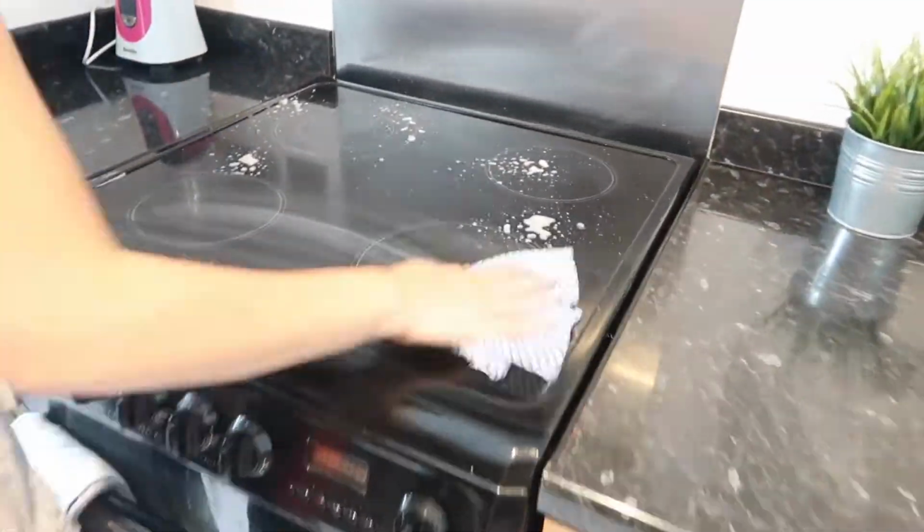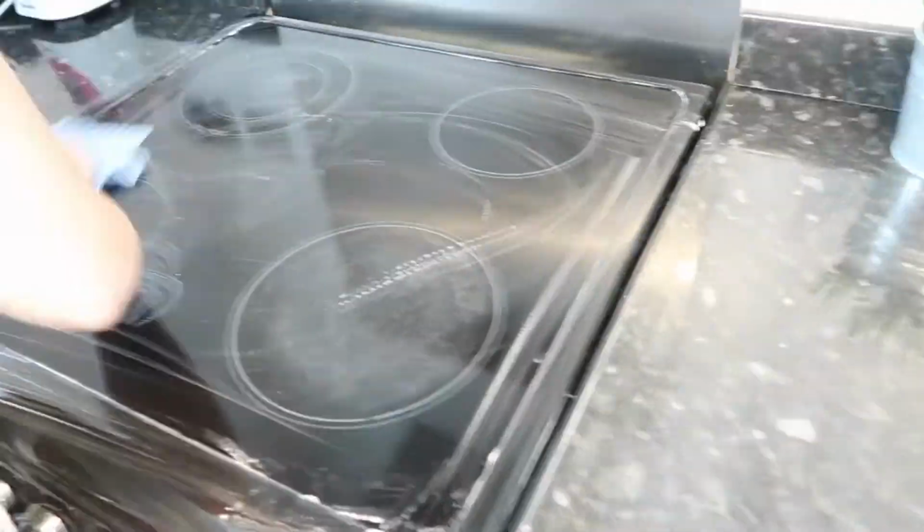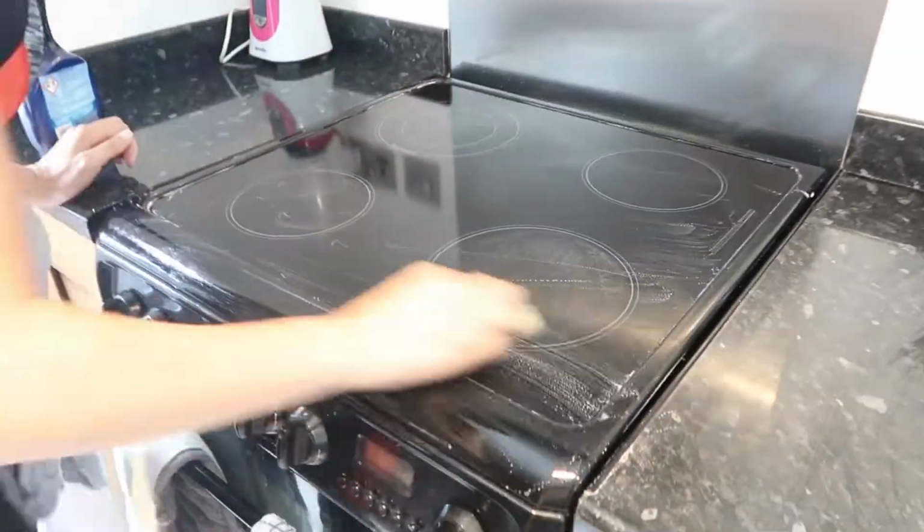So now I'm going to go in with cleaning the dreaded cooker. So basically, this is probably one of the areas of the kitchen that gets the most dirt and grease, because you use it quite a lot. You use it every day, pretty much.